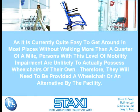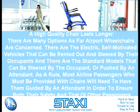As it is currently quite easy to get around in most places without walking more than a quarter of a mile, persons with this level of mobility impairment are unlikely to actually possess wheelchairs of their own. Therefore, they will need to be provided a wheelchair or an alternative by the facility. A high-quality chair lasts longer.